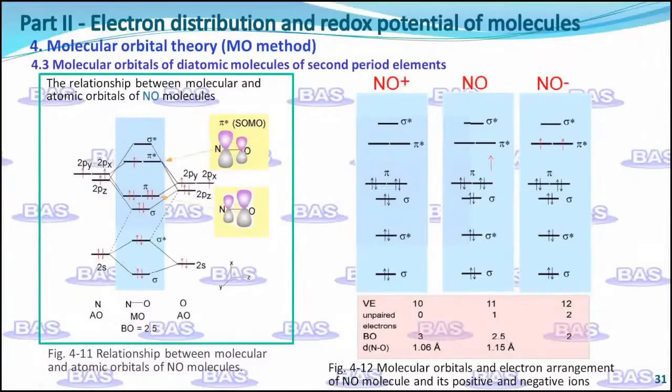The bond order of the nitric oxide molecule is 2.5. If the nitric oxide molecule loses one electron, it becomes a nitric oxide positive ion, and the bond becomes a triple bond. When the nitric oxide molecule gains one electron, it becomes a negative nitric oxide ion. The bond is a double bond. The arrangement of electrons in the molecular orbitals and the energy level of the electrons can be used to predict the gain or loss of electrons in the molecule and hence the tendency of redox reaction.